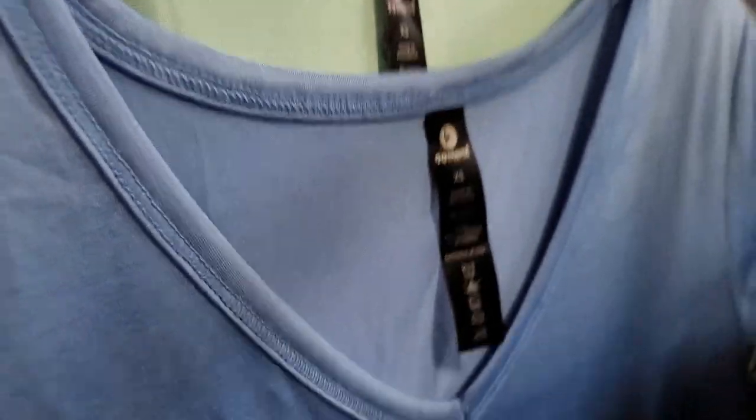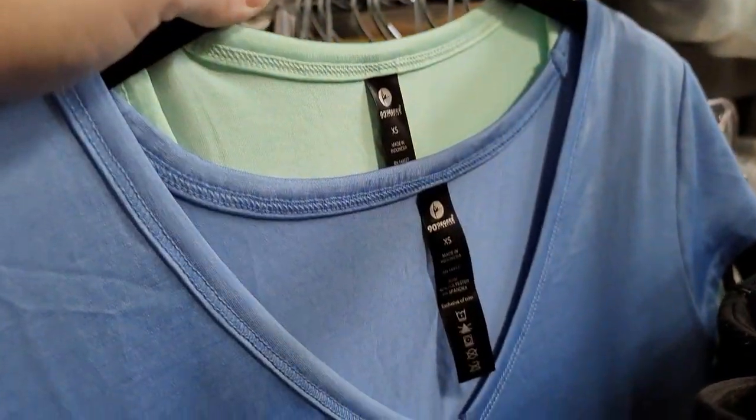All right. These are 90 Degree by Reflex. They're extra small shirts. There's a green one and a blue one. They're just basic workout tops. I might just lot those together or donate them.